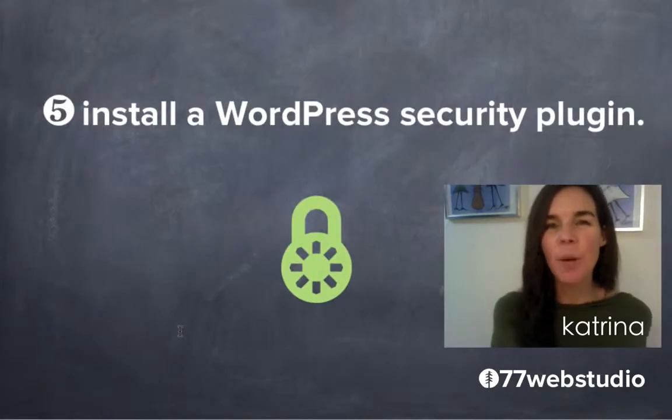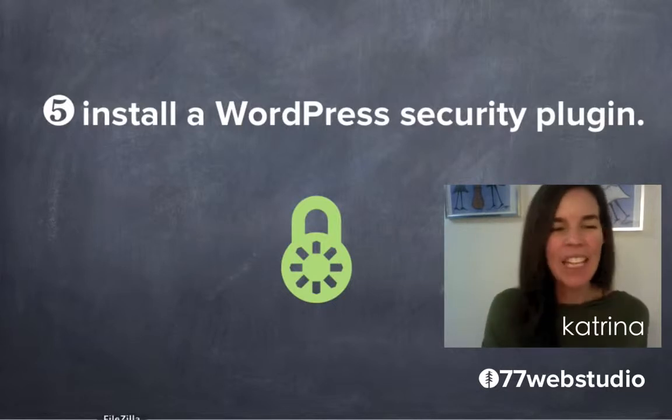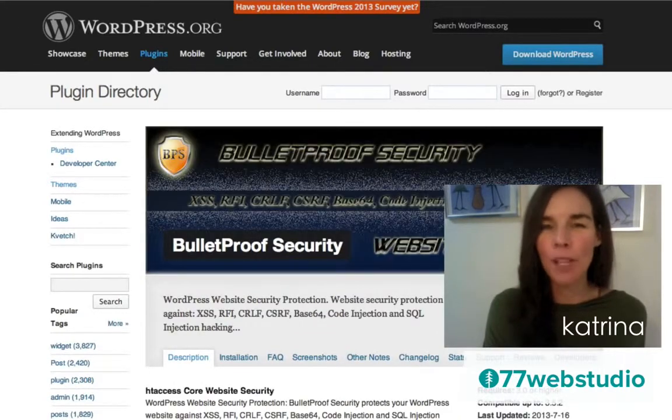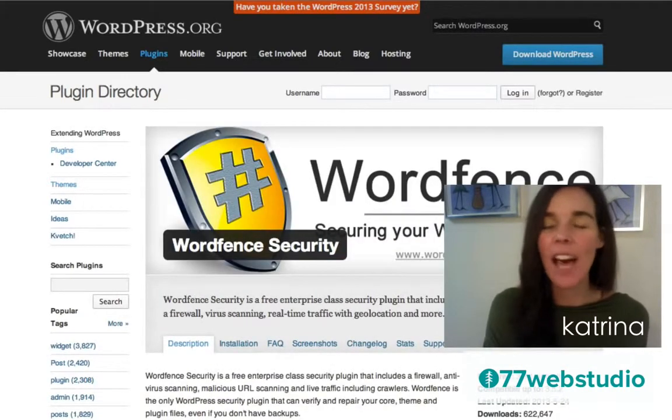Number 5, install a WordPress security plugin. Now there are many plugins out there to choose from, but some of the top 3 security plugins that I recommend include number 1, Better WP Security. Also, you can check out Bulletproof Security, and finally you can check out WordFence Security. Any one of these 3, you only need one, you don't need to use all 3, but just choose one of these 3, and these plugins will really help you to protect your WordPress website.